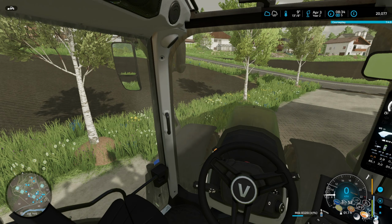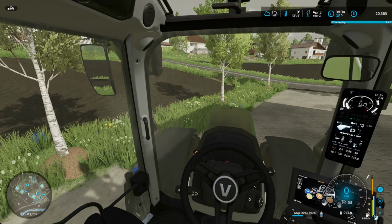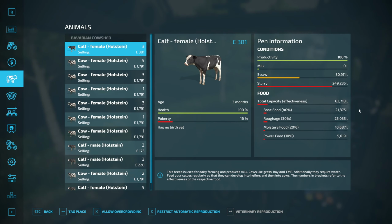So, as usual, setting the milk in the morning. Our cow's feed is looking pretty good. We finished yesterday with 78,000 and we have 62, so the feed consumption went down a bit. I think we're good for a day or two. We got around 14,500 for the milk. Our bank account is filling back up again. I completely emptied it previously.